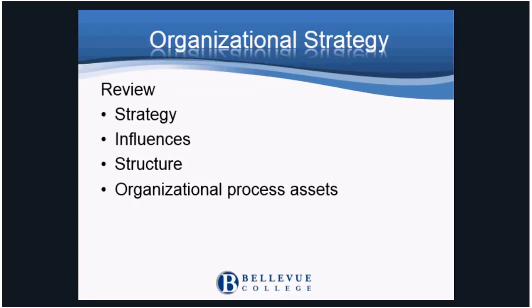In review, we covered strategy, what the factors are that contribute to organizational strategy, and some examples of how to plan and analyze the influences and structures of organizational strategy, and finally reviewed the project management contribution of organizational process assets to organizational strategy.